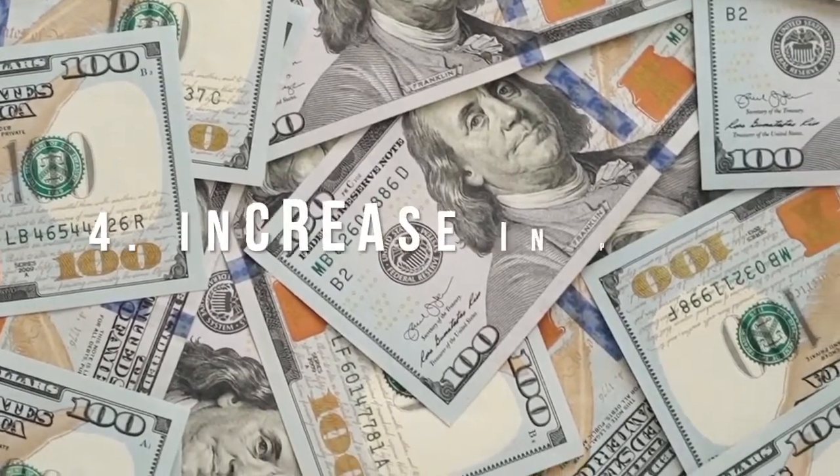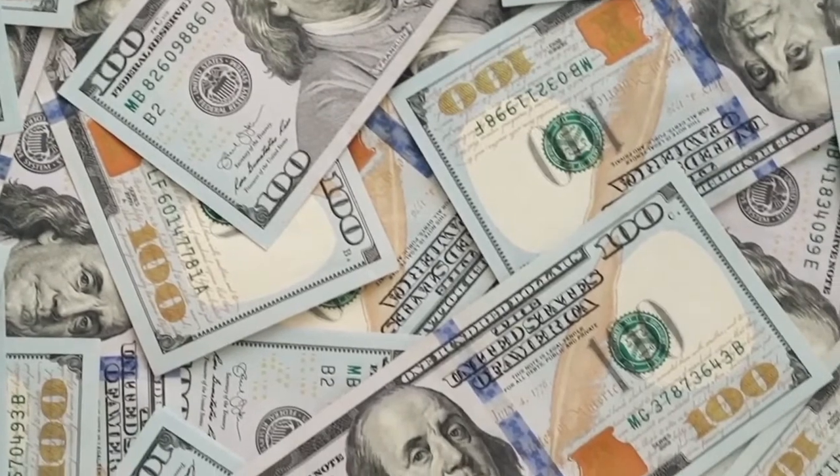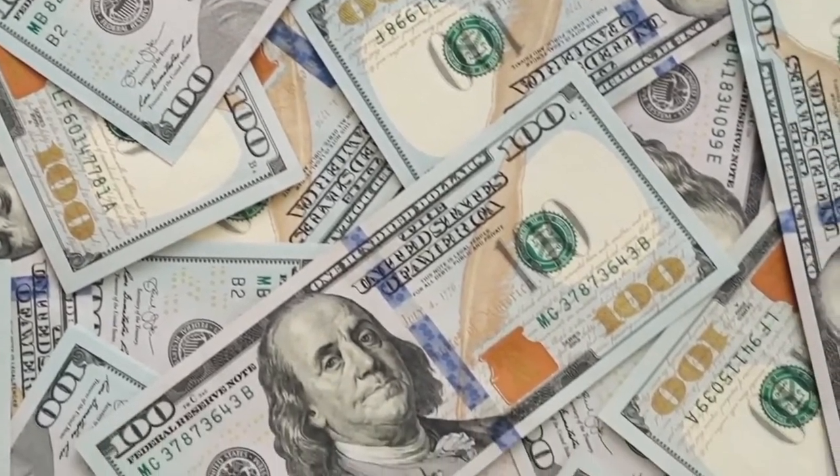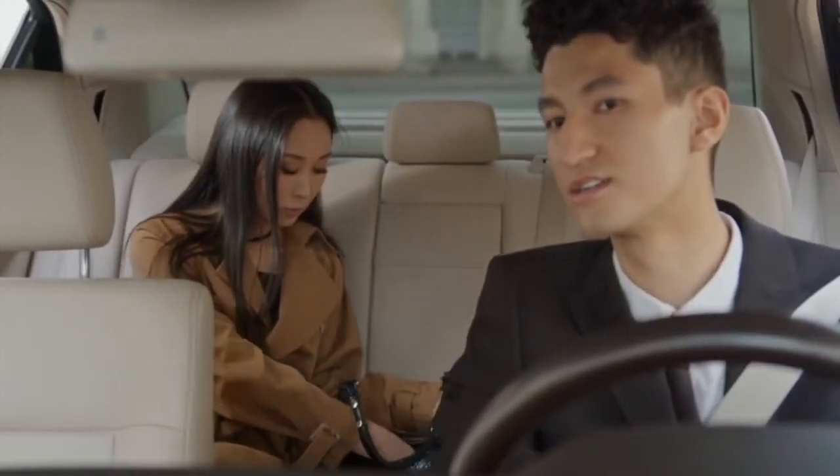Number 4. Increase in price. Perhaps because of Tesla's popularity, some charging station operators treat EVs as a status symbol and haven't been hesitant about imposing exorbitant fees. As a result, EV users may end up paying $20 or more for a range of 40 miles. This sort of price gouging typically renders a station useless to drivers who purchased a low-cost EV with the anticipation of paying very little on gas.